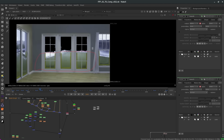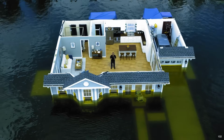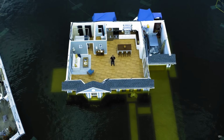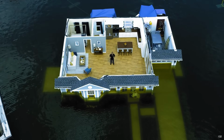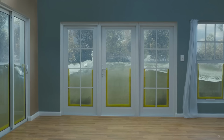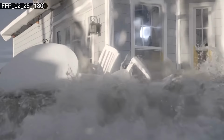So the first thing is to get the plate, and then we do a camera tracking. We were scared on some shots when we saw, for example, the camera when it goes up, the drone shot, and we see the entire environment around, and we thought, how the hell are we gonna do this? And I saw this water raging in front of the house. It was mind-blowing. It was incredible.